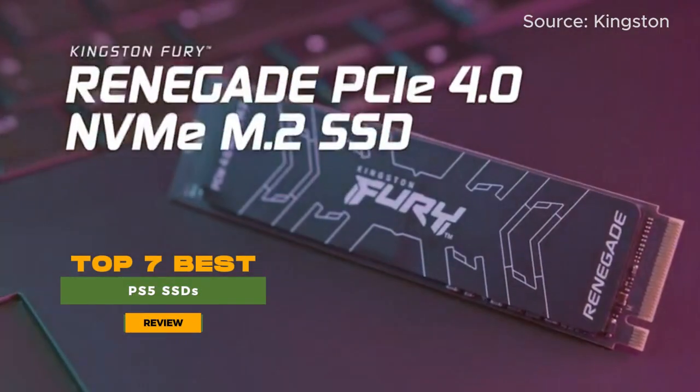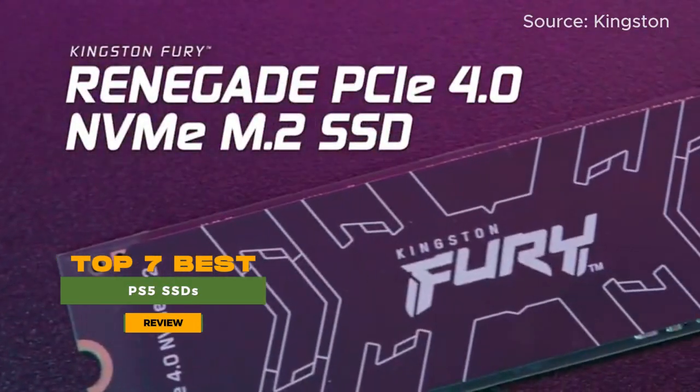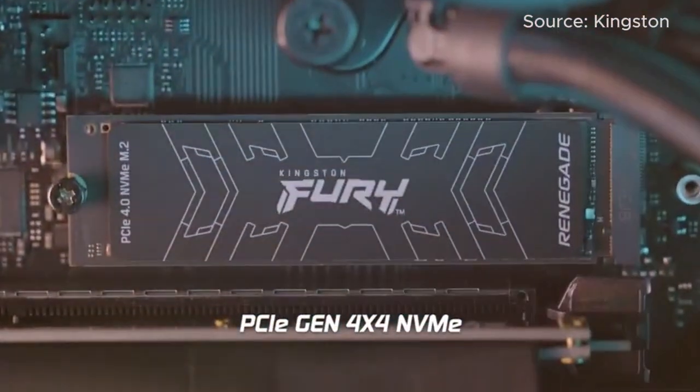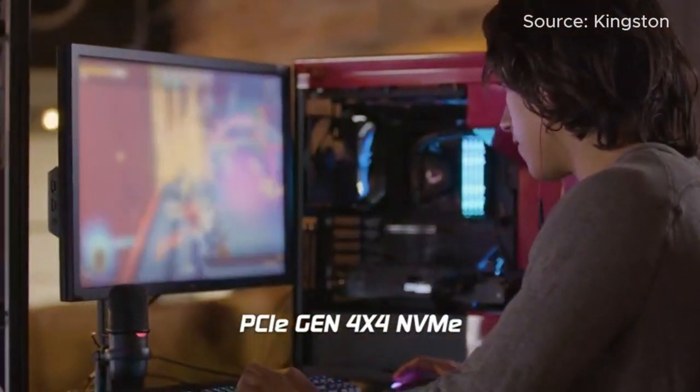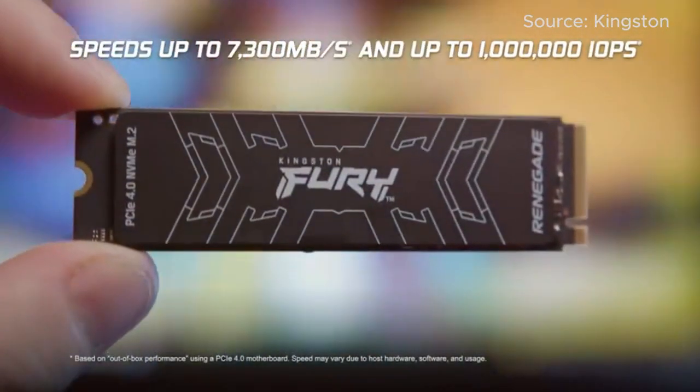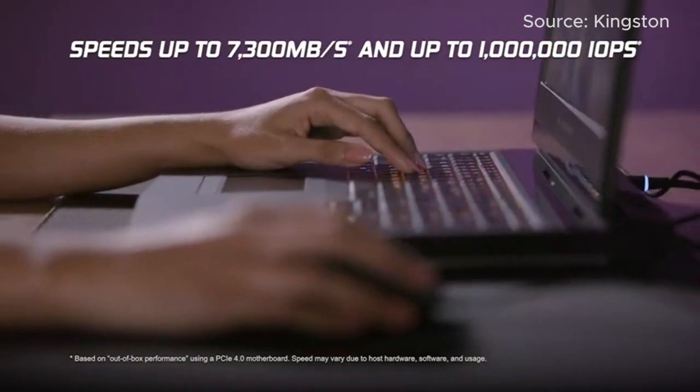Upgrade your PS5 storage and performance with the top 7 best PS5 SSDs. These high-speed solid-state drives provide lightning-fast load times and ample capacity for your gaming library, ensuring a seamless and immersive gaming experience on your PlayStation 5.